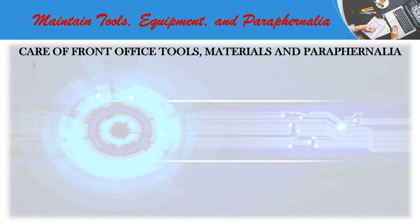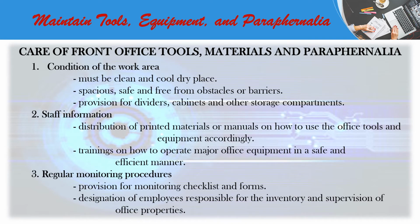Care of front office tools, materials, and paraphernalia. A regular cleaning schedule is only part of the steps in maintaining the functionality of the office tools and equipment. There are still other things to be considered, such as the condition of the work area, staff information, and regular monitoring procedures. So the first one is the condition of the work area. The work area must be a clean, cool, dry, spacious, and safe place, free from obstacles or barriers, with provision for dividers, cabinets, and other storage compartments.